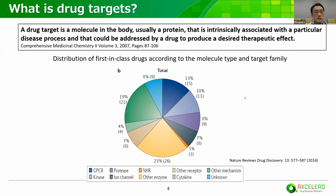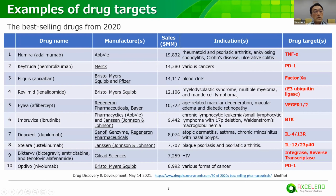Then let's see the actual drugs. This is the list of the best-selling drugs in 2020. Humira, the top seller, earns $20 billion, and its target is a cytokine, TNF alpha. The others: PD-1 is a membrane receptor, and protease factor 10, and the enzyme ubiquitin ligase, and the kinase VEGF alpha receptor and BTK, and so on. So actually, best-selling drugs also use various targets.